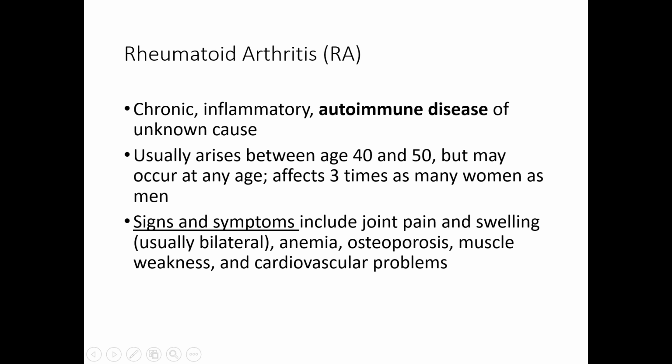Another type is rheumatoid arthritis. It's very different from osteoarthritis. It's also a chronic and inflammatory disease, but it's an autoimmune disease. And the cause usually is unknown. What causes all those autoimmune diseases? Our own immune system starts attacking our own tissues, thinking that those are pathogens, bacteria or viruses. In the case of rheumatoid arthritis, our immune system overreacts and attacks our own cartilage between the joints, between bones.